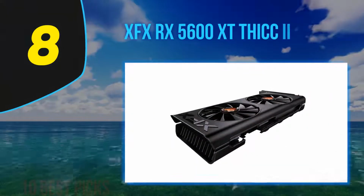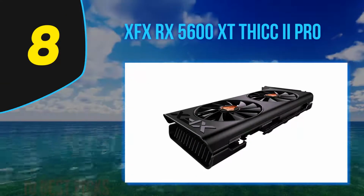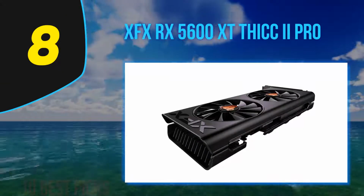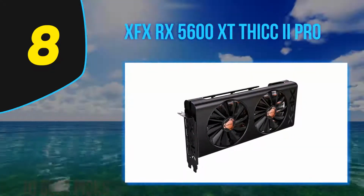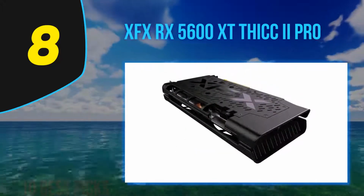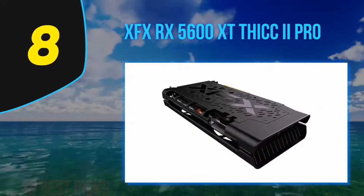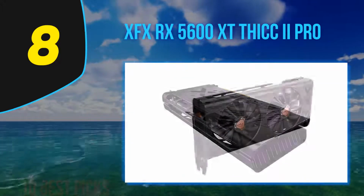Number 8 of my list. XFX RX 5600 XT THICC2 Pro. If we talk about the price point, then the XFX RX 5600 XT THICC2 Pro is just the best graphics card for 1080p 144Hz. It uses the power of RDNA architecture to get a boost in speed.